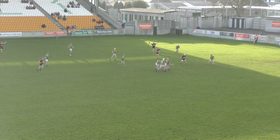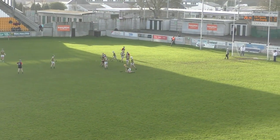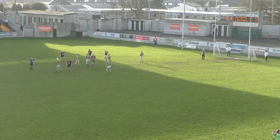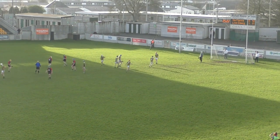We've got a great score here. Later on in the last day. Dillon is fouled. And it'll be a free for Fina with 5 minutes remaining in ordinary time.